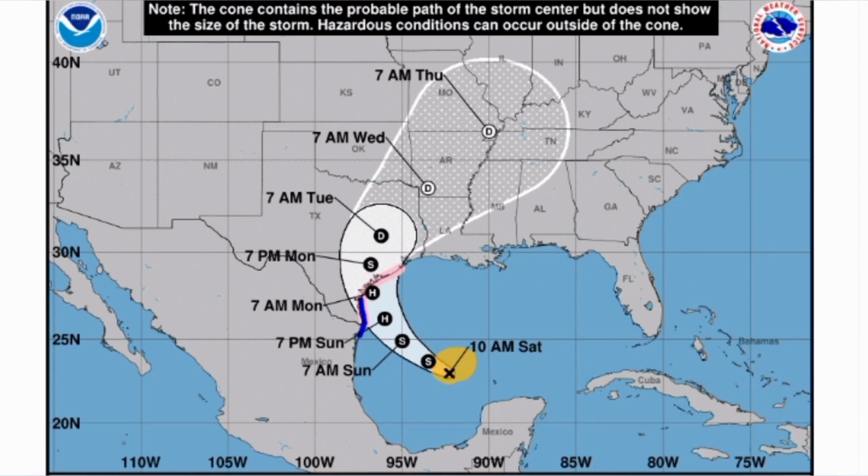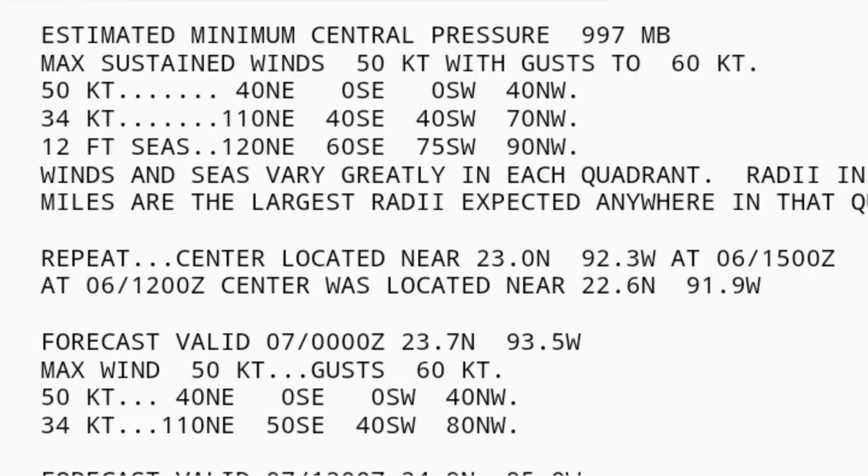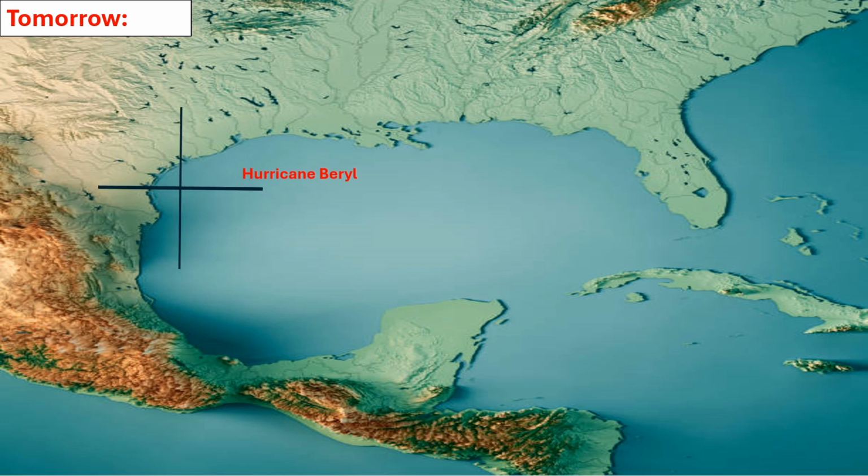So you see this gradual increase in the size, at least in the northeast quadrant of the tropical storm force wind field. And it looks like that trend will probably continue over the next couple of days, where you will see this storm expand in size. And that gives us serious concerns in terms of the amount of water it can push ashore along the Texas Gulf Coast and elsewhere in the Gulf of Mexico.